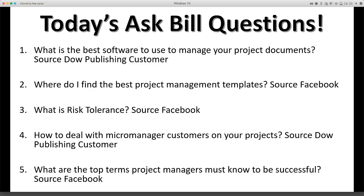So I love that. I think that's a great question. And so again, I look to the PMBOK as your source of terms, but there's Google terms, Bing terms, and basically there's lots of places where you can get that, but I'd use the PMBOK as your starting point.